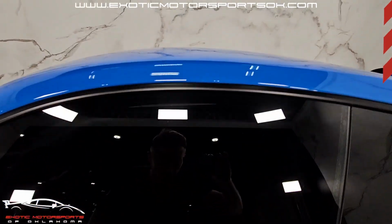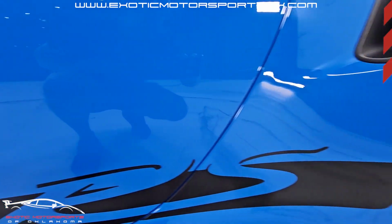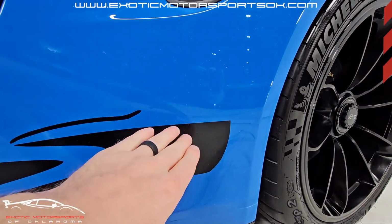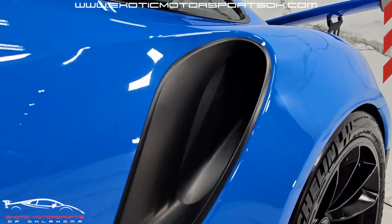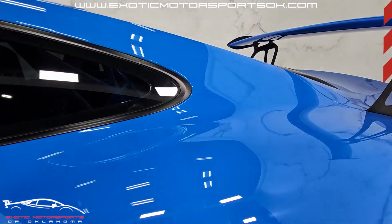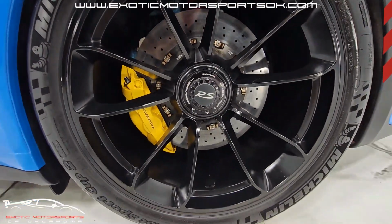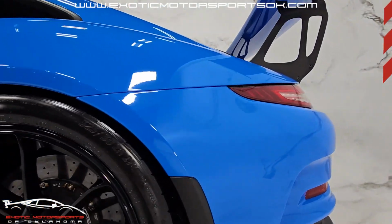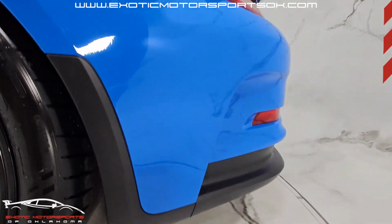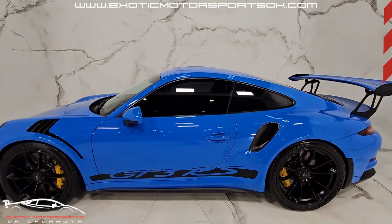Roof looks awesome. Typical rock impacts in this area. A couple larger ones on that film. Quarter panel looks good. Wheel looks amazing. Zero curb rash. Back bumper looks good. Not much to pick apart on this side. Very, very clean.